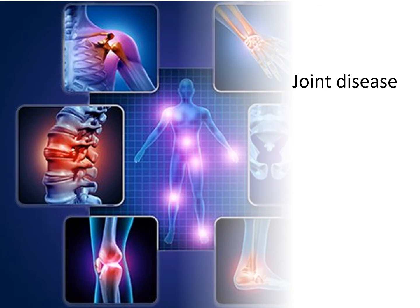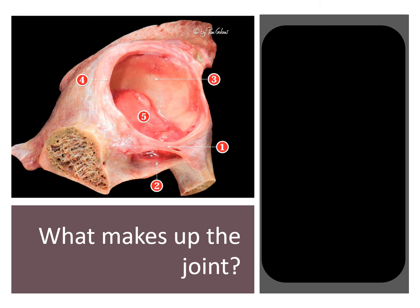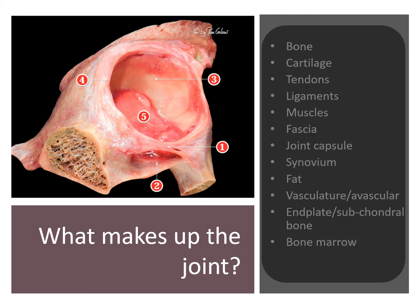With that said, I'm going to delve into discussing joint disease, because joint disease really is the primary cause of disability throughout the world. Thus, when you think of a joint, what do you think makes up the joint? Is it just the bone, the cartilage? What else is there? Well, there are many things that actually make up the joint, and it is a complex structure that is found throughout your body.